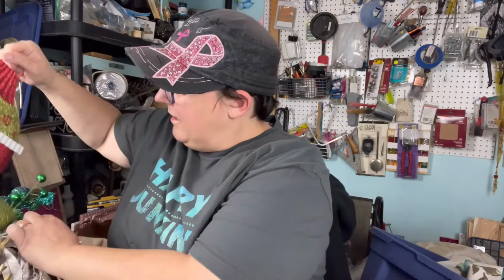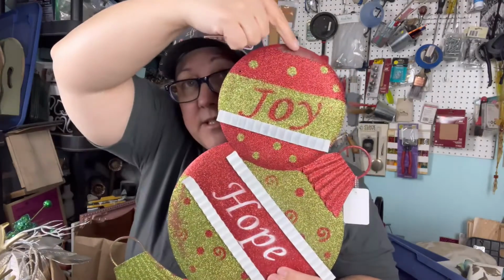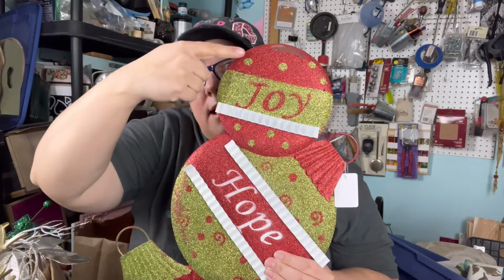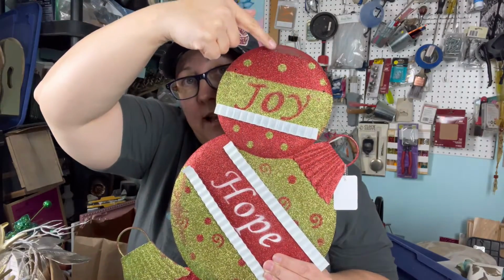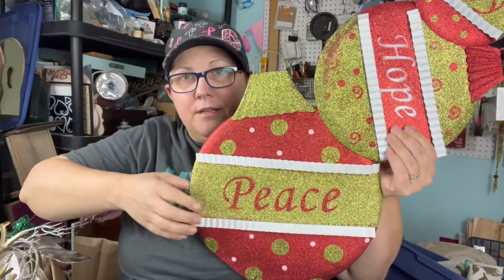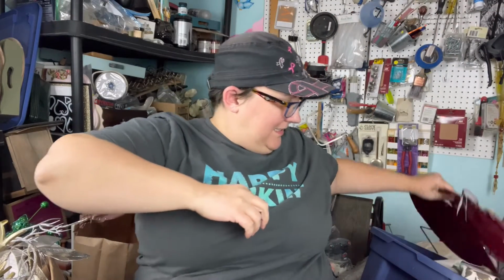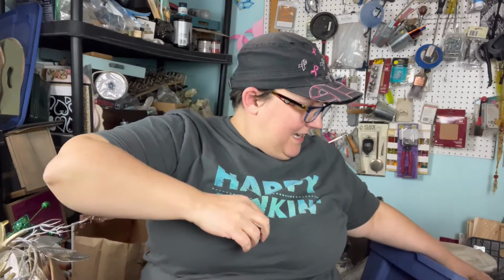Okay. Got the big box over here. This Christmas wall hanging is pretty nice. It's missing something up here. I think it's another one of these. So I'll have to do something because it's not actually glittered up there. So either I'm going to replace all of these or I'm going to figure something out. I don't know. It's good. Giant balls. Needs a slight repair on that one. But it's okay. I think everything from the thrift store needs a slight repair.